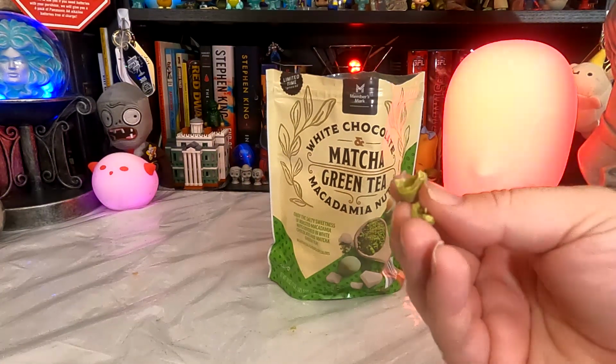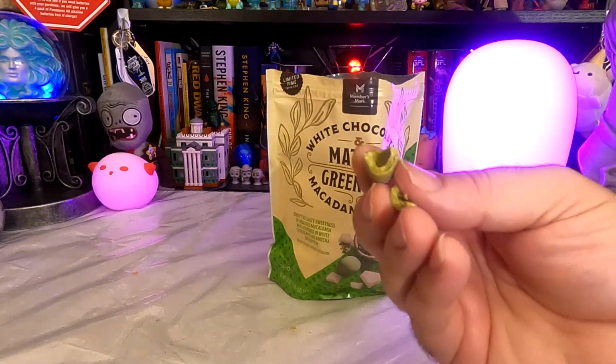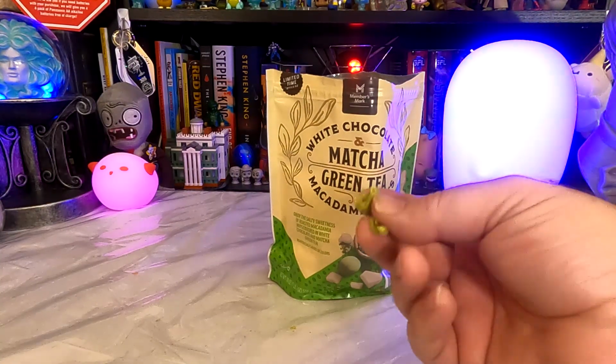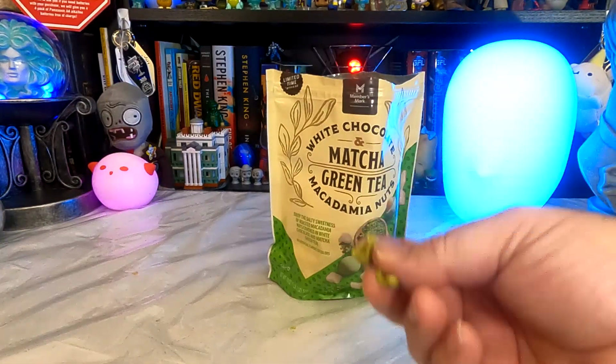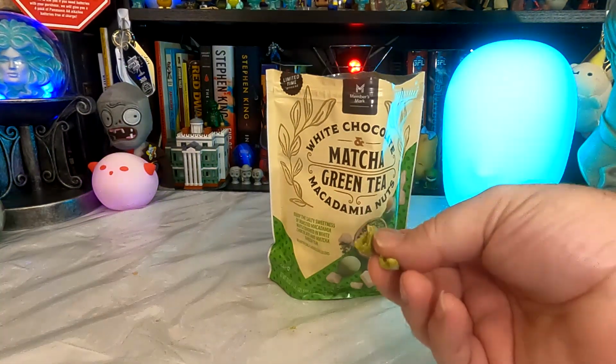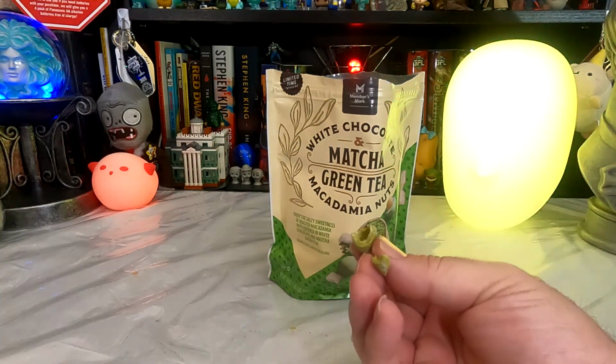Yeah, that's a macadamia. Unsalted, unseasoned. A little bit of the sweetness picked up, I think, from the powdered sugar on here. But otherwise, yeah, pretty, you know, a macadamia. It's why I said I would probably choose cashews over macadamia. Let's try this because it's starting to melt in my hand. Let's try the chocolate on its own.